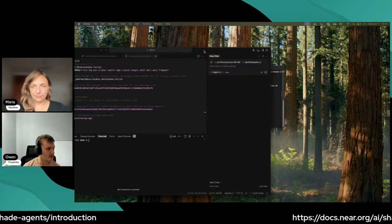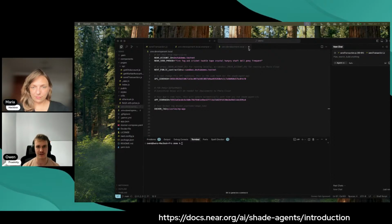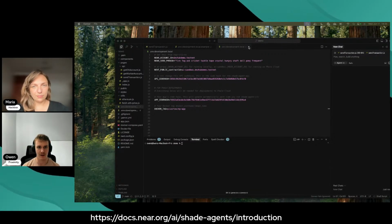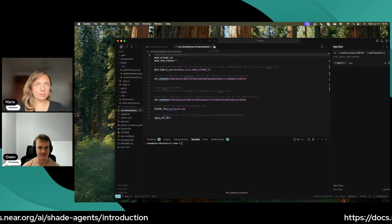Okay, I think that should be good. I've just inputted a new key down here, and then I'm going to close that. So we're set up for the sandbox here.